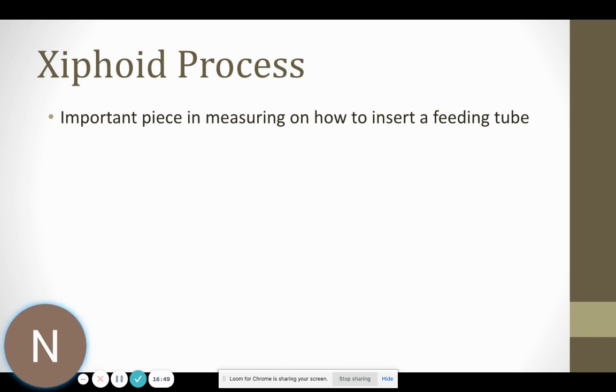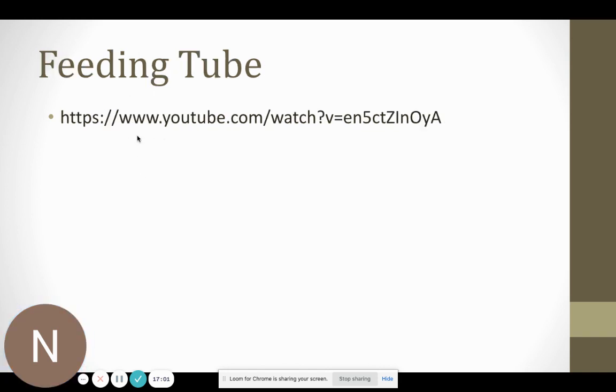So again, I'm going to put a video link on here on how to insert a feeding tube to kind of show you what I mean by the xiphoid process and why that is important. Oh, never mind. It's right here.